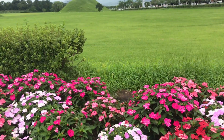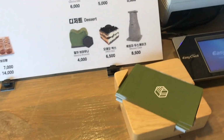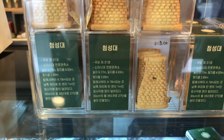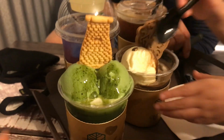So we went to a cafe. This was probably the highlight for us in this area, to be honest. It's this Chomsongdae and Royal Tomb ice cream. It was just nice to sit in a cool air-conditioned space and cool off and have this pretty ice cream. And there are also some other good things there.